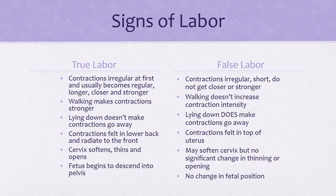Now let's discuss signs of labor and the differences between true labor and false labor. Now this would be if you're at term, okay? So if you're having contractions that are irregular at first, they become stronger, longer, closer together, that could be a sign of true labor. If they're irregular, they're short, they're not getting closer or stronger, it could be false labor. In true labor, if you walk around, it's going to make your contractions stronger. But if you walk and the intensity goes down or the contractions decrease, it's considered false labor.